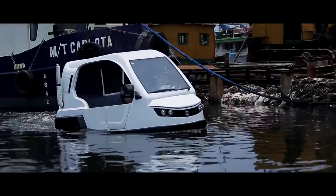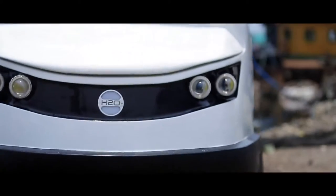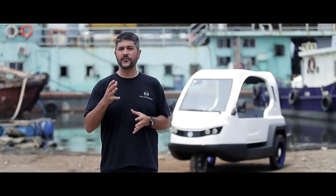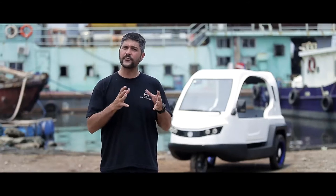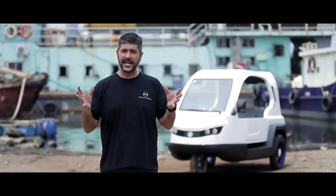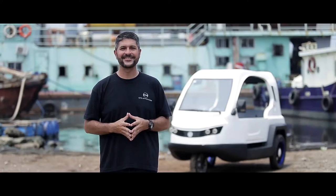This trike can be used like any trike in the Philippines to transport kids to school or as a barangay or security patrol. But being amphibious, it also has a unique capability of responding to emergencies and helping rescue teams get to where they need to go a lot quicker. Plus, it can help distribute relief goods and, more importantly, people to a safer area.